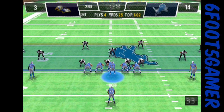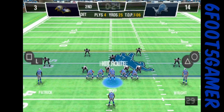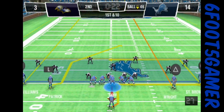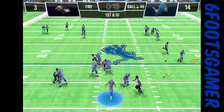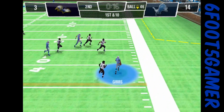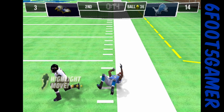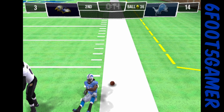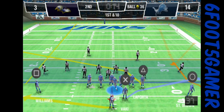Set, check slide. Yellow 16. At the 40. Defense pushes him out of bounds at the 36-yard line. This is your chance to try something deep. Look for a mismatch and bomb it out there.